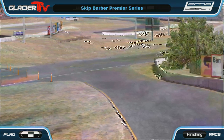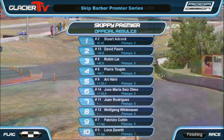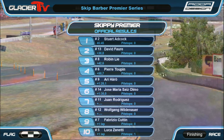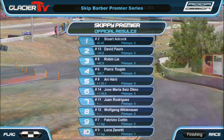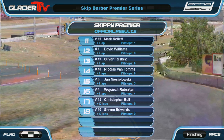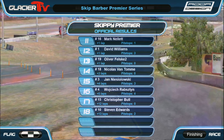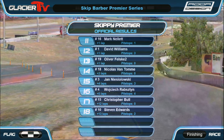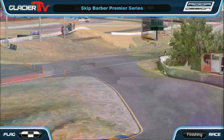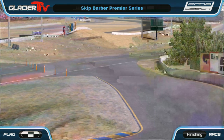And we're just going to bring up the result for a final checkup here on the standings, as we've seen a very interesting race, very interesting third round of the season here. Stuart Adcock takes the 150 points and the race win here on Infineon Raceway in front of David Foray in second and Robin Lee in third. Very strong performance, especially by Foray. We haven't really seen him on the stream, so quiet performance by him, but definitely putting it down into second position. Pierre Tupin in fourth, Arihara also in fifth. I mean, he started in 12th, so 7 places gained. That is a good job by him.